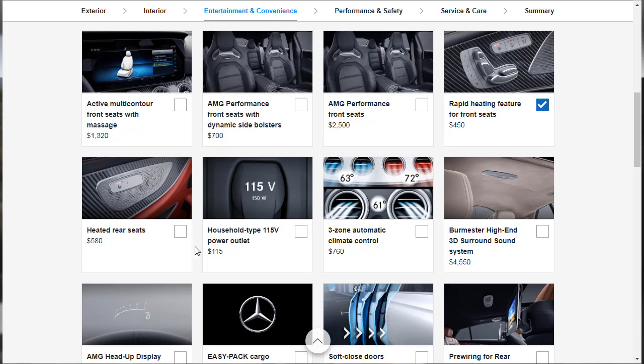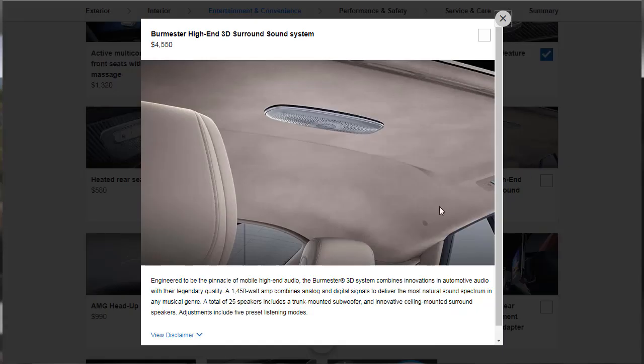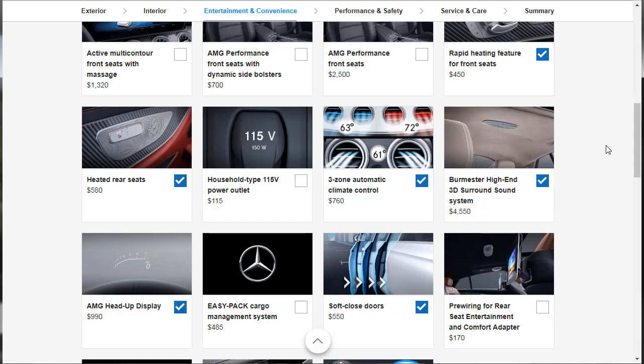Heated rear seats, might as well. Let's get the heated rear seats. The 3-zone automatic climate control. Yep, let's go ahead and do that. The AMG Head-Up Display. Yes, absolutely. You watch this channel, you know I love head-up display. The soft close doors. Yep, I want that. This Burmester high-end sound system, 25 speakers this thing's got. It's a lot of money that they always ask for their sound systems. But you know what? I want the sound system. Let's get the sound system.